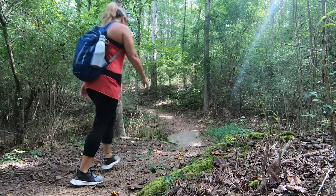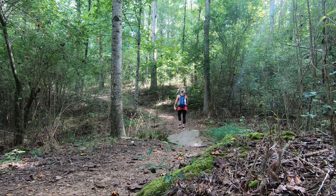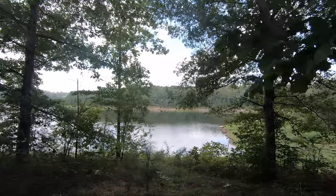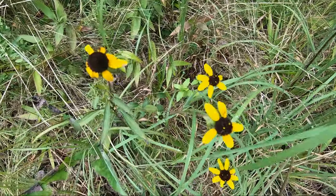Brought me some water. I figured I'll need it today. This lake is huge. It's so big. Still a good trail so far. About a mile and a half in. I'm ready to go to Helen, Georgia.